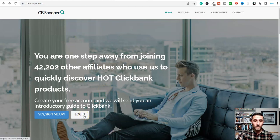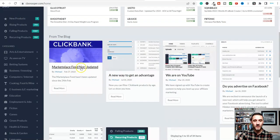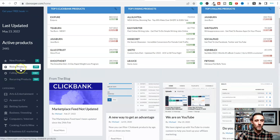If you don't have an account, you just click on here and sign up. It's name, email, password, and you get access. On the inside, this is what it looks like. We have the current top 5 products over on ClickBank, which you can find on ClickBank itself. But more importantly, you've got the top 5 rising products, and the top 5 falling products. There's lots more information on here, like feedback from the blog and YouTube videos, and lots more. Over on the left hand side we can see rising products, falling products, and recurring.